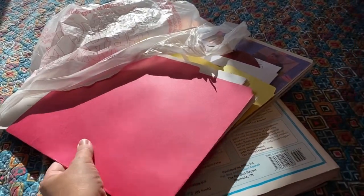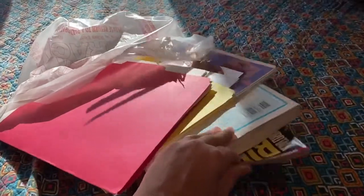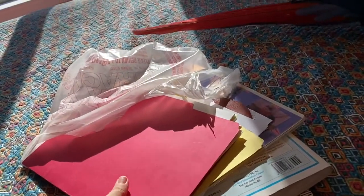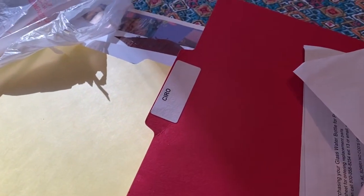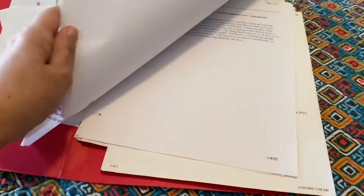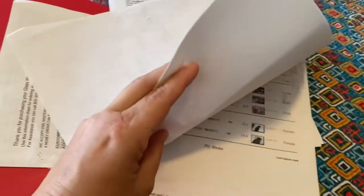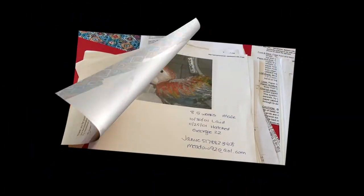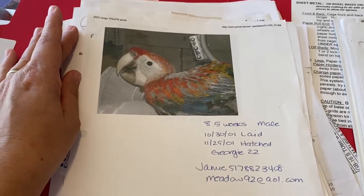Okay, so we have a bag full of things and some books, it looks like. So let's go through it. So it looks like they had a Ciro folder, really cute. This one looks like it's just all kinds of maybe receipts and stuff. So we'll go through it later. Aw, looks like this is a baby picture of Ciro.